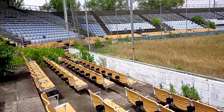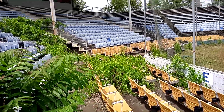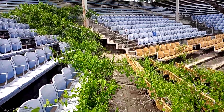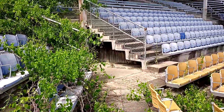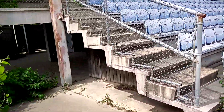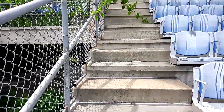Yeah. Pretty impressive. It's a nice, unique little location. You know, like I said, I do believe this is the only ballpark or stadium I've ever done. I know of a couple, well, one that's definitely been demolished, and one that is in a very dangerous area.